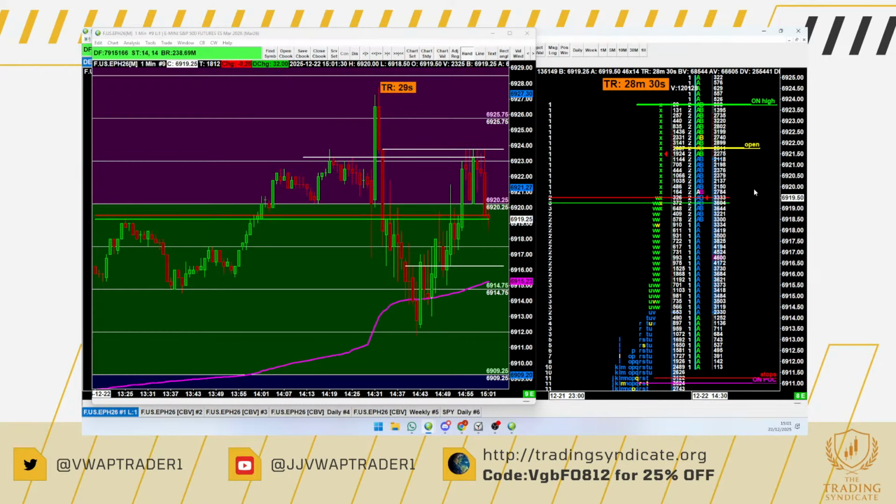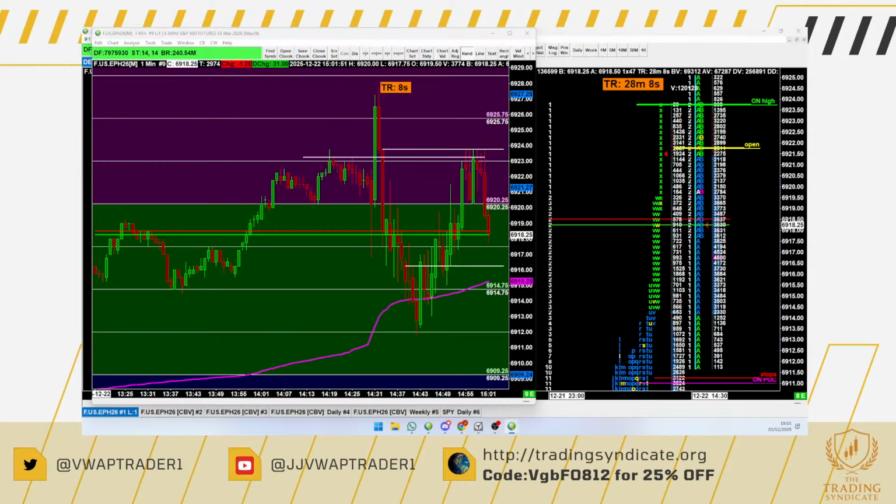You don't want to short a poor low. You always want to buy a poor low, put your stop underneath it. So if you are of the short mindset and we stay under 20, well, there you go.